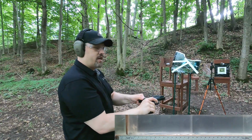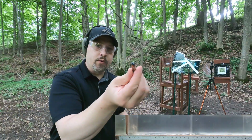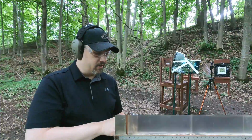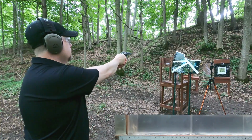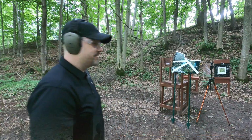All right, let me try the 38 Special now. And 38 Special, just a 110 grain semi-jacketed hollow point. This happens to be a standard pressure. It's all I could find, really, of a basic round like this. So we're gonna go through the glass with this, see what this does. Let's go take a look.